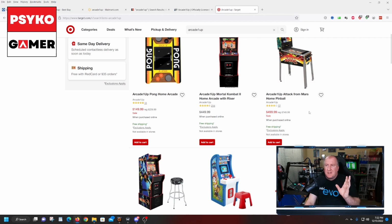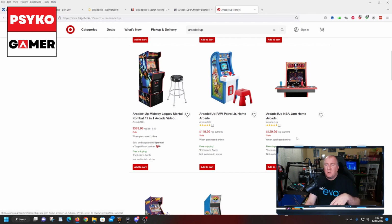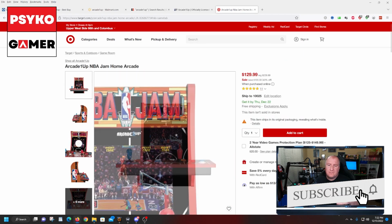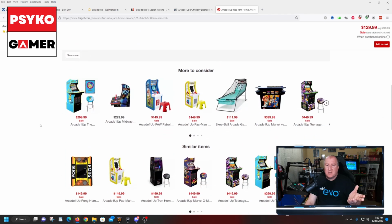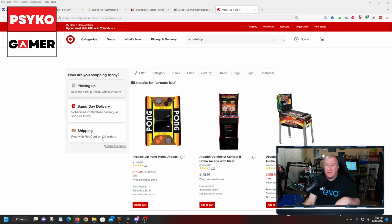Attack from Mars, it seems like this is across the board where those pinball machines are like $500. NBA Jam Home, right there for $130, $100 off. So when you actually click on it, you can see there's a lot of people who did like it. It's just not going to have a gigantic screen. When it comes to sales, it shows some of the other sales that you have going on as well.